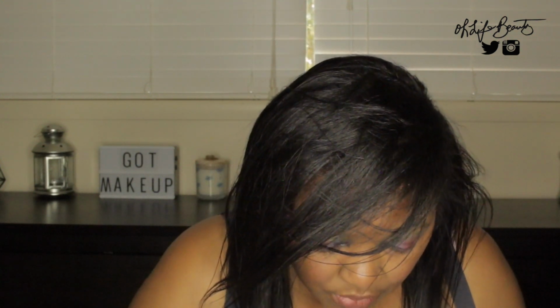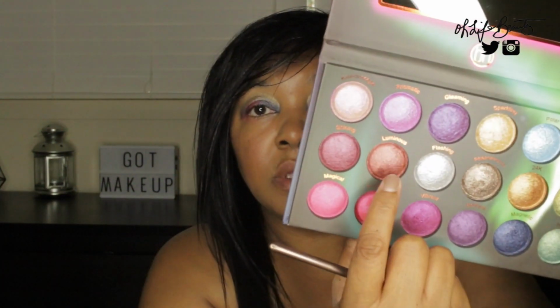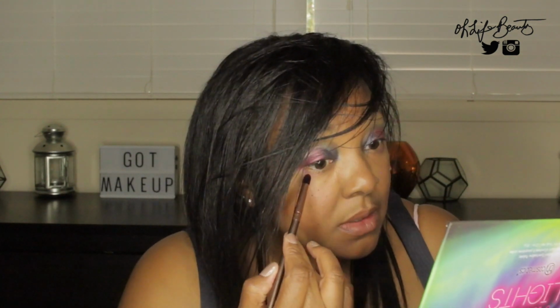I think I am done with the top, so I'm going to go to the bottom and play with some more colors. I'm trying to use some different colors and not the ones from the top, just to give a variety. So let's start playing with the crease. I always like to go dark in my crease area, but we could go bright as well. Let's play with the color Luminous. I'm going to take Luminous into my lower lash line along the crease area and buff that in.